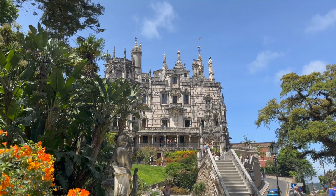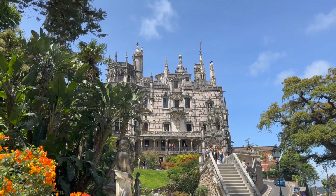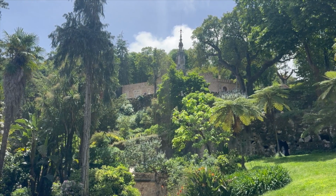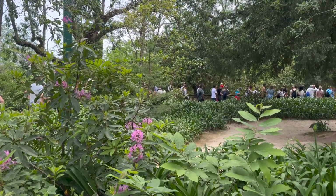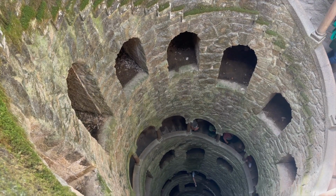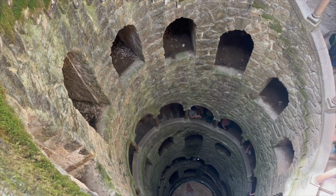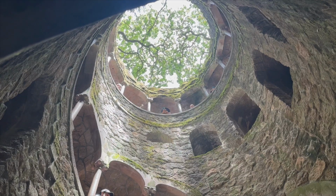There are many palaces to check out in Sintra, including this one known for its elaborate architecture and expansive lush gardens. This is the line there for the main attraction, called the Initiation Well. We waited for half an hour for our turn to go in, but it is worth it. You'll follow the line of people down a spiral staircase and see why it's also known as the Inverted Tower.